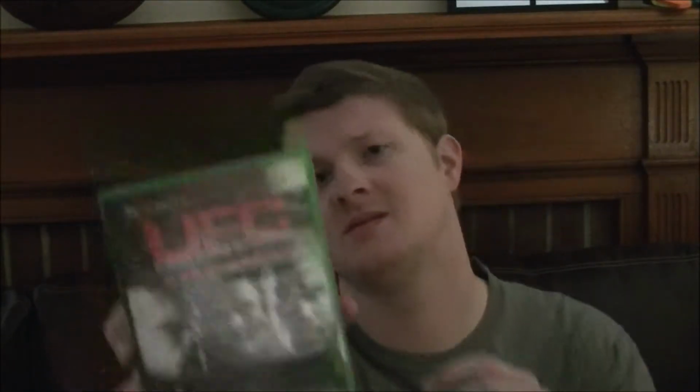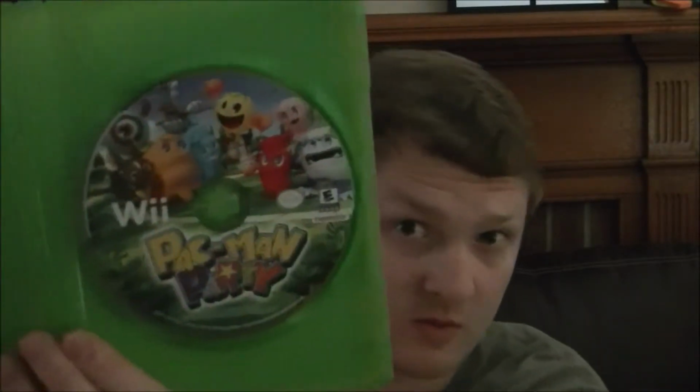I also got Guitar Hero 2 because I love the Guitar Hero games, and I didn't have this one for the 360, so that was pretty neat. And don't let the cover art deceive you. It's not UFC. It's not one of those games. It's inside. It's Pac-Man Party for the Wii, so that's pretty neat.